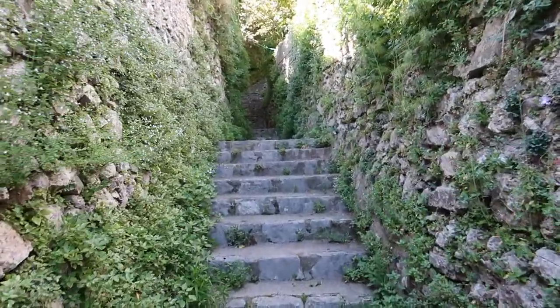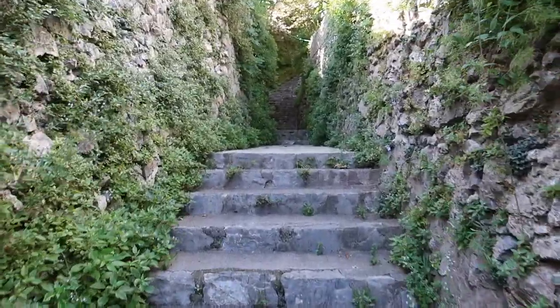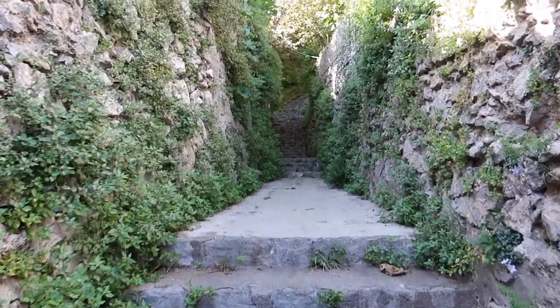We just had an amazing lunch at Il Ritrovo, which was only a couple minutes walk from our Airbnb. Now we are walking up right next to the restaurant. There are these stairs, which are gonna lead to a really nice viewpoint. I would definitely recommend that restaurant.